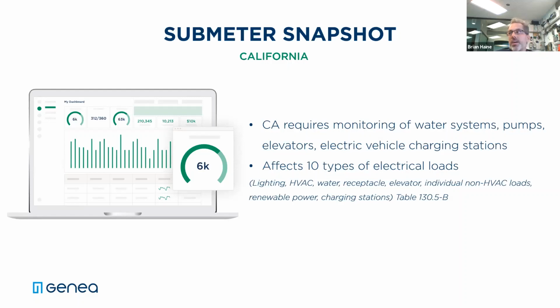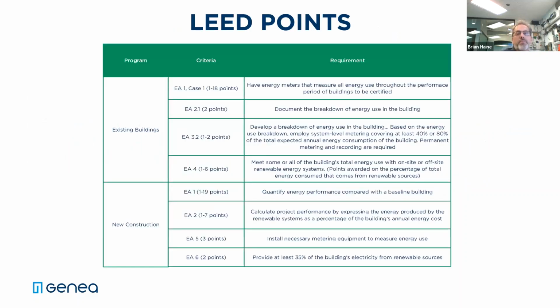Well, on the next slide, there's a brief snapshot of some LEED points. So guess what? Yeah, you do get something for doing this. You get LEED points. And here's, hey, if you've got energy meters across your whole building, and you're looking at that data, then guess what? You get between 1 and 18 points. If you can document the energy usage, you get 2 points.